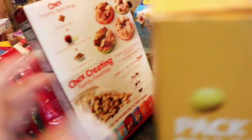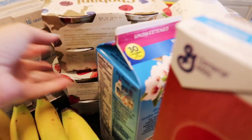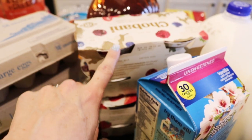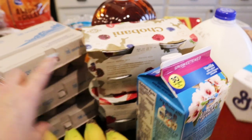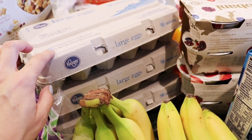I got 2 of these actually. Cinnamon Chex. Got some vanilla unsweetened almond breeze milk. A couple things of yogurt. These were on sale, so these were less than $1 each yogurt, so that's really good. The eggs were on sale, so we got 3 18-packs.